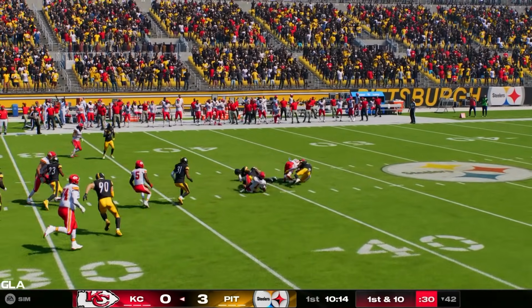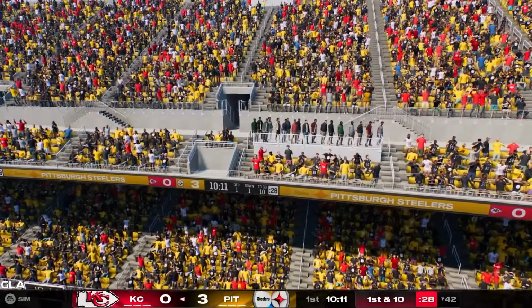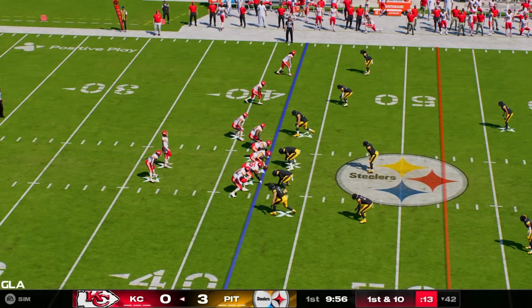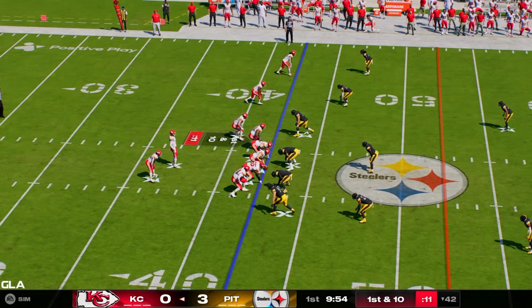Give every member of that unit a ton of credit for ripping off such a big gain there, because you don't get free for that many yards on a counter or misdirection without everybody selling the heck out of it.